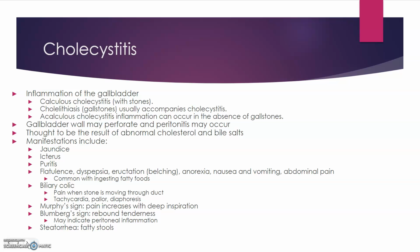Very common to have Murphy sign, which is pain that increases with deep inspiration, or a Blumberg sign, which is rebound tenderness. So you push down on the abdomen, and that doesn't hurt, but when you let go, then it hurts. And then, of course, they can have steatorrhea, which is related to their stools, and you're seeing fat in the stools.